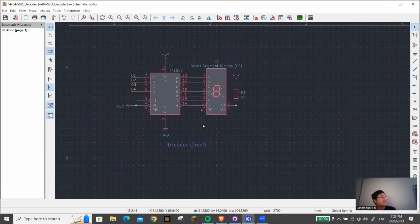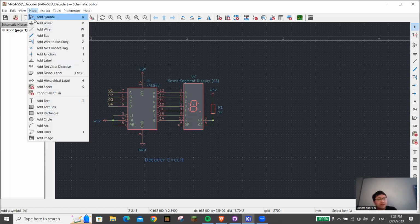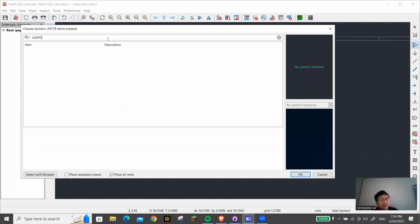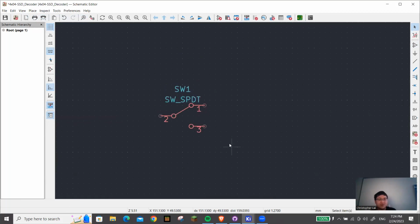Does anyone remember what the next circuit is? User input, that is correct. So we need a way for the user to be able to interface with the circuit, right? So does anyone know what parts we need for this circuit? A switch, right? Now the type of switch we're going to use is known as an SPDT switch. Does anyone remember what SPDT stands for? Single pole. Yes, single pole double throw, right? There's 1 input and 2 outputs. So this is also known as a 3-terminal switch, right? A switch with 3 terminals.